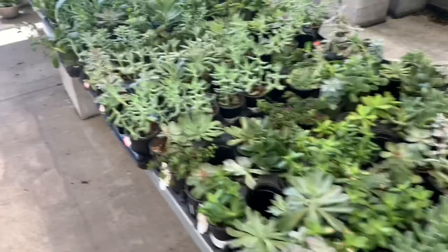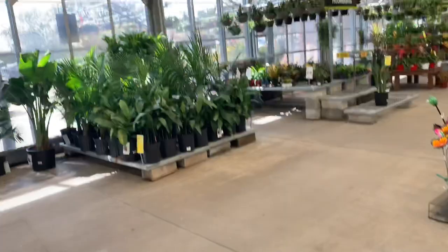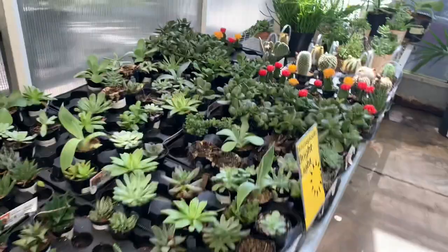All right, we are at Home Depot now, and let's go in. We have a lot of succulents, okay? I feel like Home Depot always comes through with the succulents. Always, never fails. Looks like they actually have plants too, so that's great. I like that one.